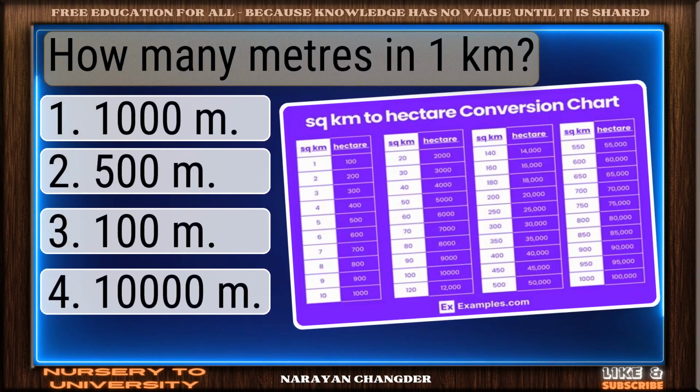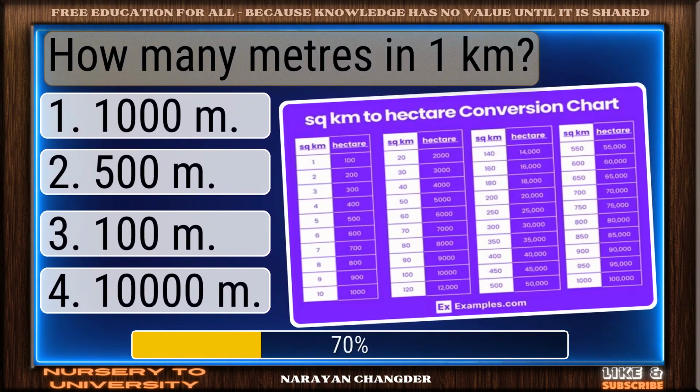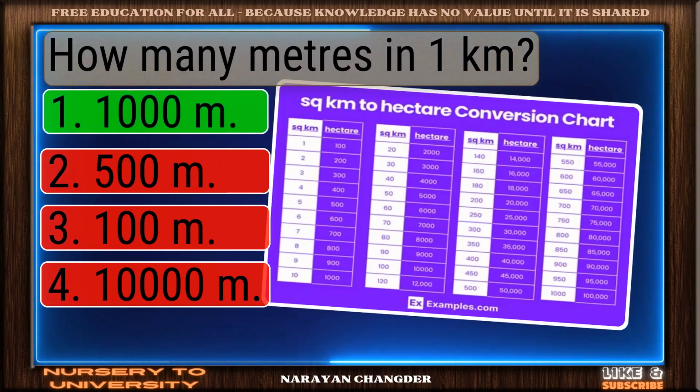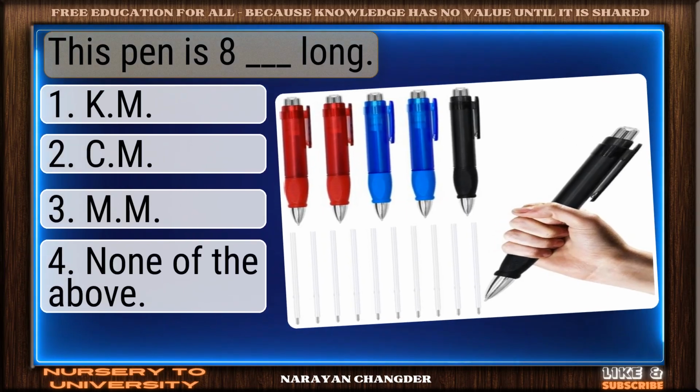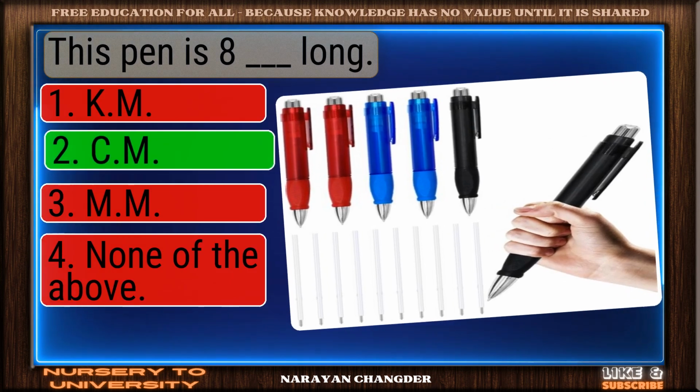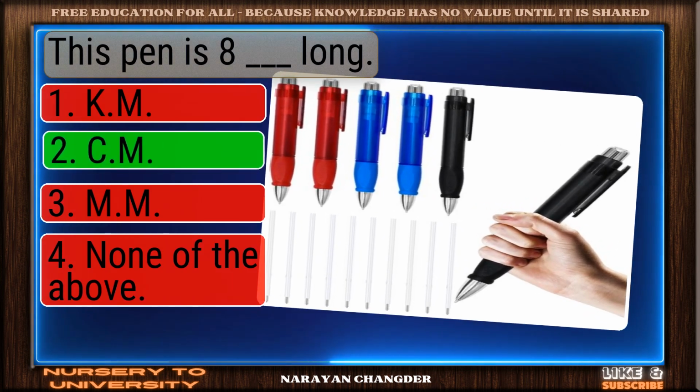How many meters in 1 km? You chose 1000 m, and it is correct. This pen is 8 dash long. Well picked. cm is the correct answer.